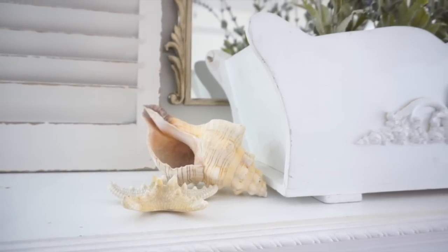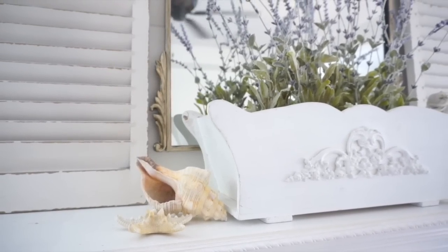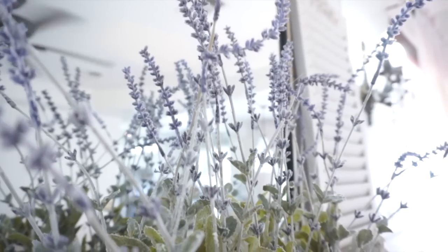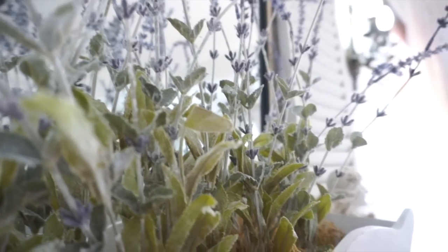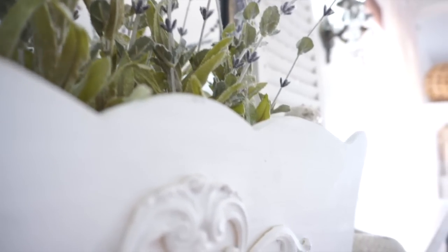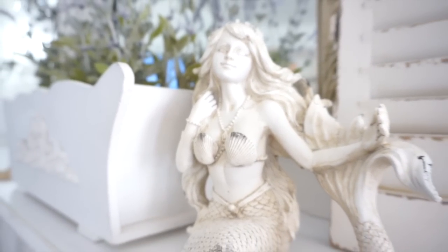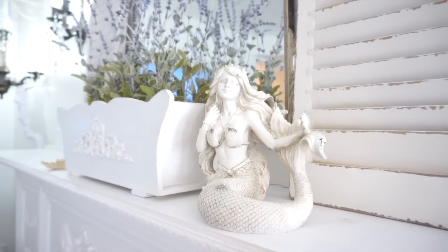Moving along with the home tour, I really wanted to focus on the mantle area and make it very fresh and uncluttered, and I felt like adding a planter box filled with some lavender florals would be perfect. I also wanted to bring in that beachy theme, so I added this beautiful mermaid that I always add into my summer decor, and a few seashells on the other side.